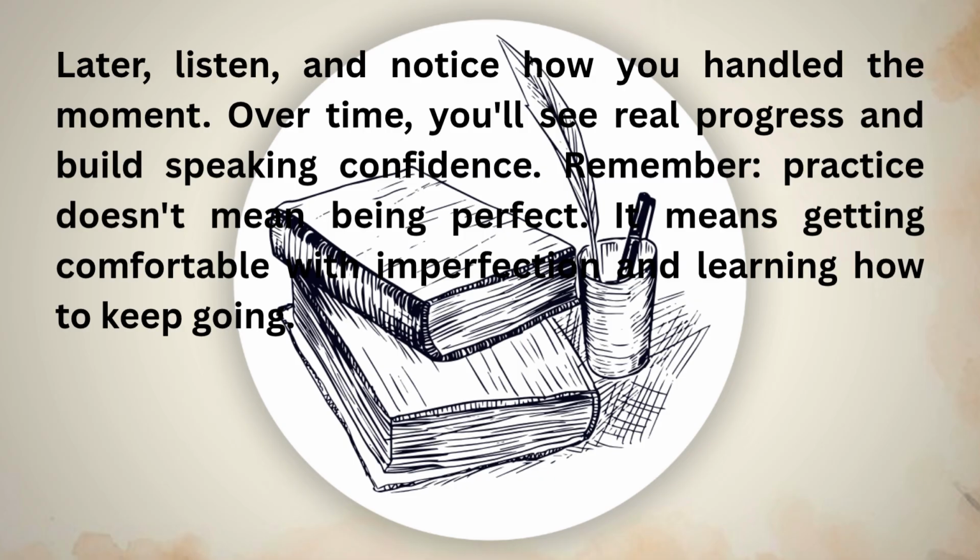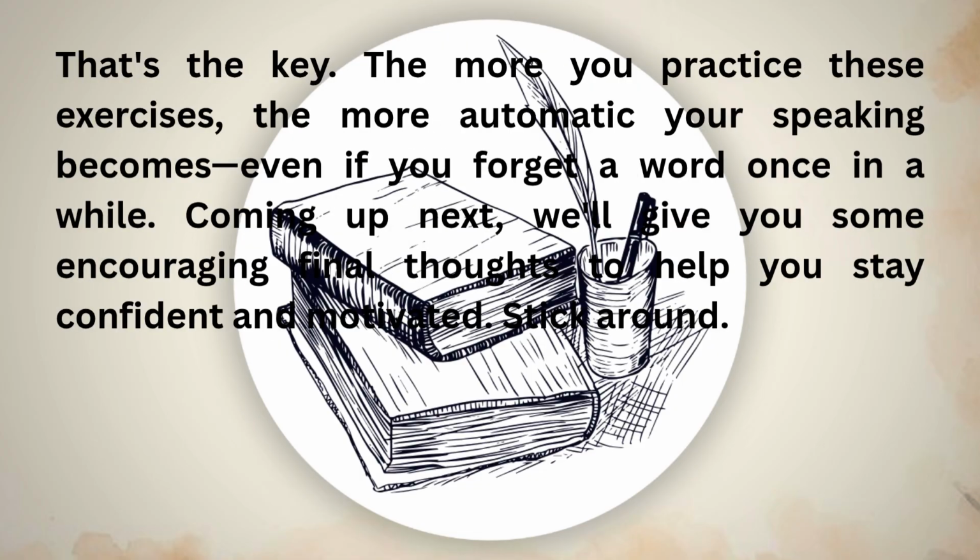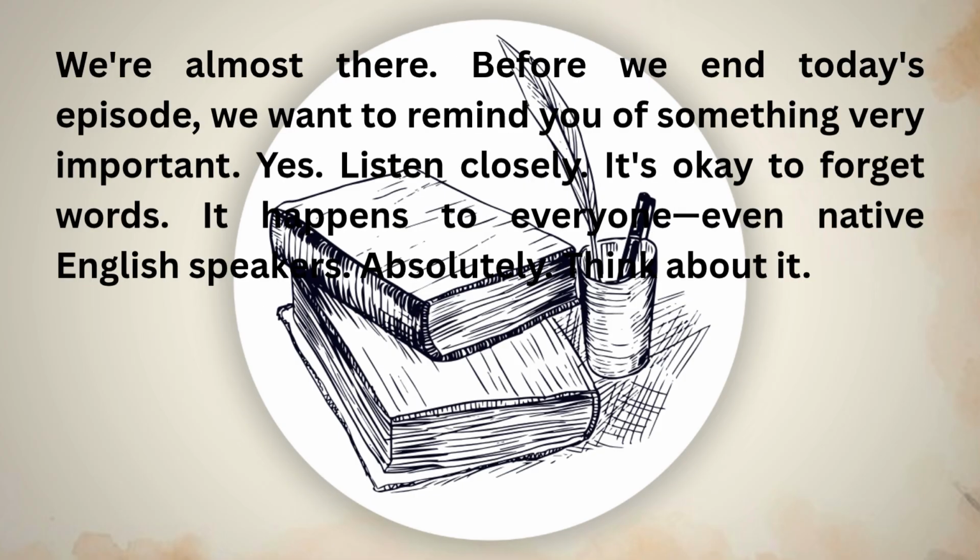Remember, practice doesn't mean being perfect. It means getting comfortable with imperfection and learning how to keep going. That's the key. The more you practice these exercises, the more automatic your speaking becomes, even if you forget a word once in a while. Coming up next, we'll give you some encouraging final thoughts to help you stay confident and motivated. Stick around. We're almost there.